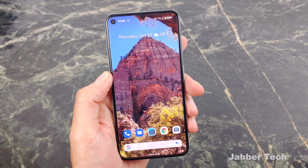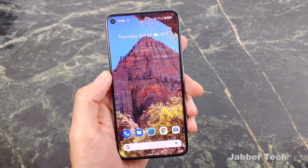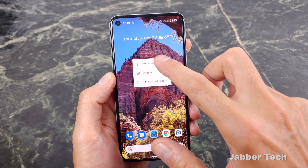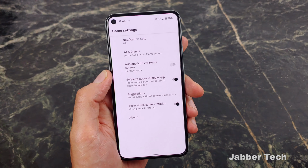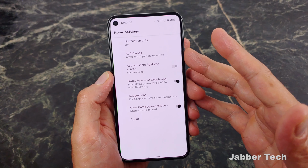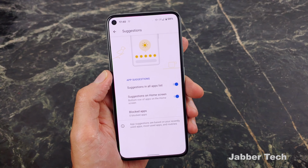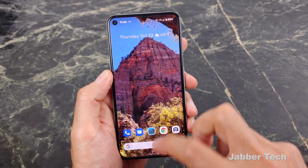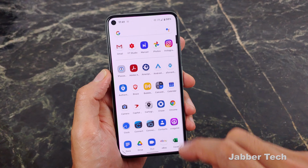There's one more piece of the Pixel experience. Again, it's all about a whole bunch of little experiences that lead up to a great experience overall. It has to do with the home screen, and this is a feature that I really like personally. If you go to your home screen settings here, you have an option for suggestions, which will put suggested apps on your home screen right at the bottom. And of course, when you open up the app drawer, you'll get suggested applications right at the top.